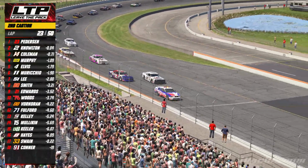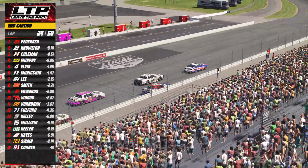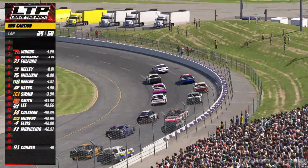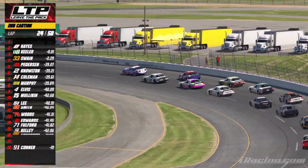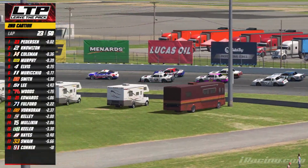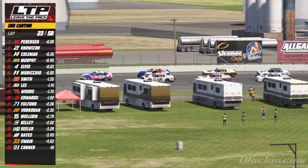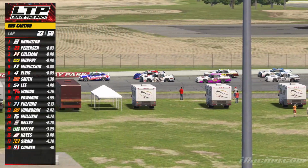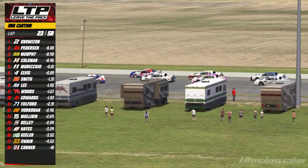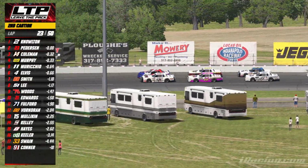As this time by, they will get the one to go signal. Christian Peterson is going to choose the bottom for this restart. He'll have Justin Coleman behind him. But Connor Knowlton in that 2 CT machine has been very fast early on. Got the spot from Zach Murphy. Let's see if he can take the lead from Christian Peterson.